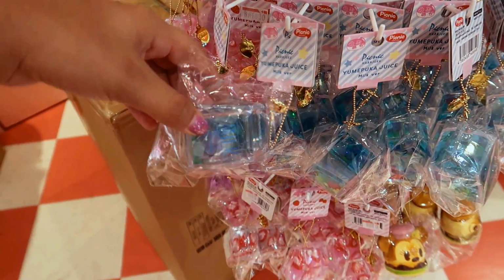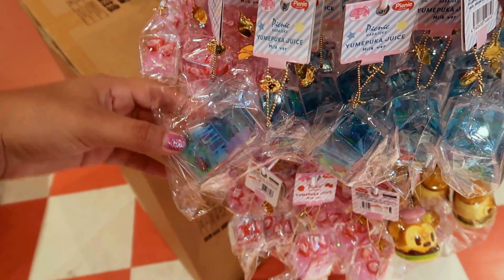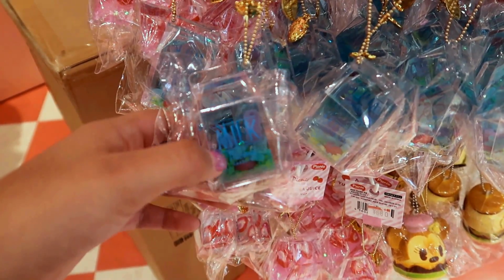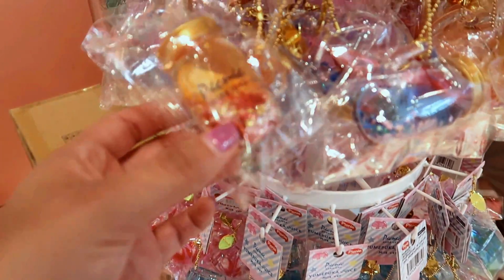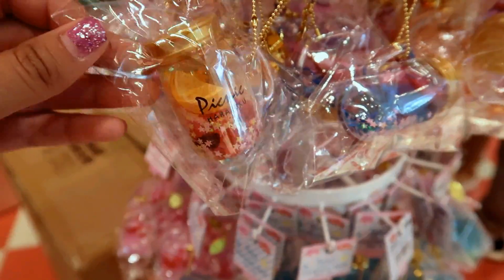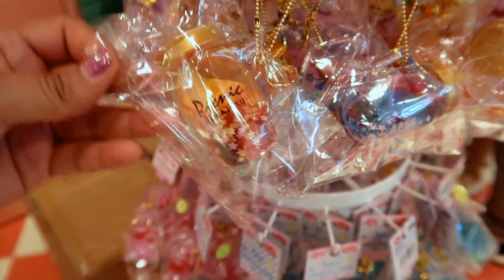This one says milk. And it has liquid in it, and it has like cute little stuff in there. Like there's a gummy bear, a star. I like this one because it has the orange. It has the orange in it and the little glitteries. Yes, this is so cute.